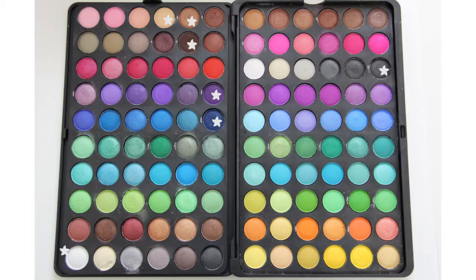My favorite colors would be the navy blue, dark purple, and all the brown shades really work for me, and there's a matte black and matte white here, so it's really nice to have this. So if you're really a beginner, you can definitely check this one out, because it has all the shades that you need, and you don't have to have 10 palettes to have all the shades. It's definitely a nice variety of shades here that you can try out.